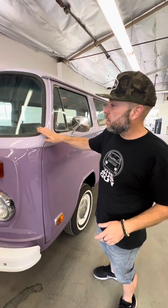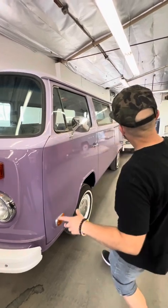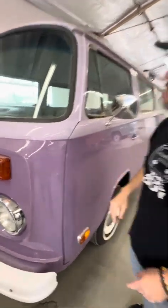I'll be driving this one around too. You guys will see it. I can't wait for that. This is going to blow people's minds when I hit the road. The short amount of time I have driven this just around town, right away people are like, whoa, that's cool. So you'll see this one very soon.